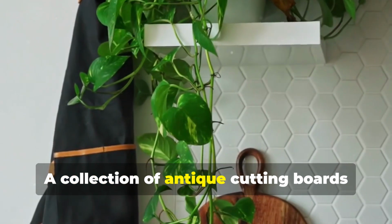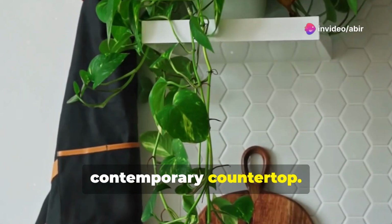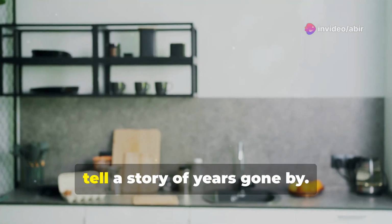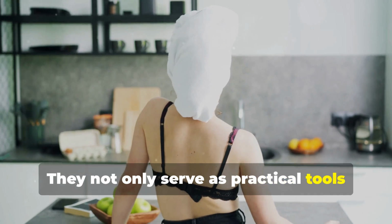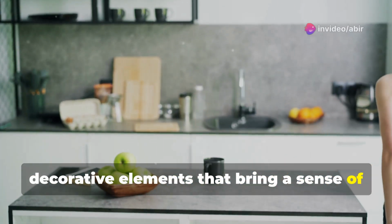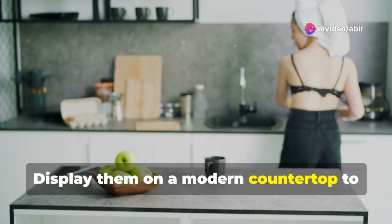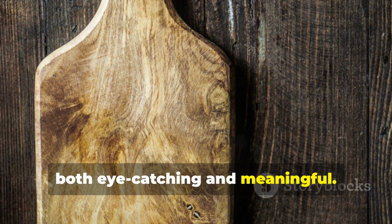A collection of antique cutting boards can add warmth and texture to a contemporary countertop. These boards, with their worn surfaces and unique patinas, tell a story of years gone by. They not only serve as practical tools for food preparation, but also as decorative elements that bring a sense of history and authenticity to your kitchen. Display them on a modern countertop to create a striking visual contrast that is both eye-catching and meaningful.